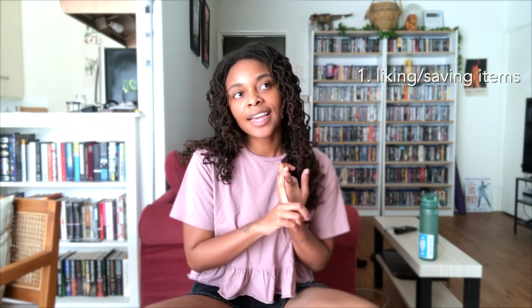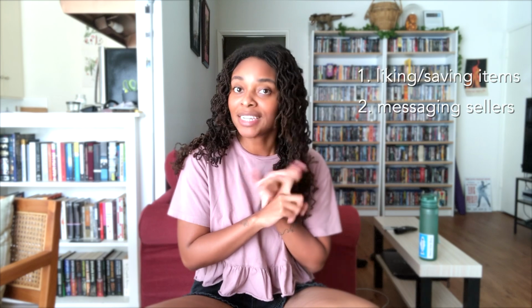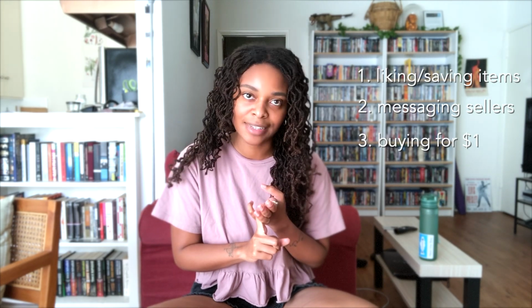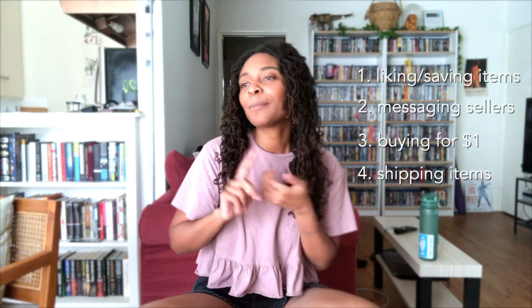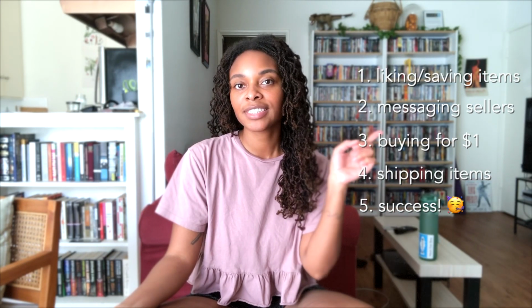So I'm just gonna lay out the general steps and then I'm gonna take you guys through each one and kind of just share my thoughts along the way. So for number one, like or save the items that you're interested in, of course. Number two is going to be to message the sellers. Number three is going to be purchasing the item for $1, which is the lowest you can buy something for on Depop. And number four is going to be to mail your item to the other person. And number five is, woo, you got new clothes. Okay, so now for step one.